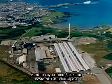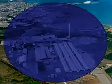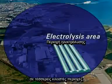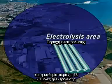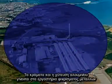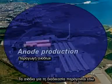This plant is situated close to a deep-water port for importing the raw material. The site is really 3 plants in one. Electrolysis takes place in 4 covered areas, each half a kilometre in length and each containing 78 electrolysis cells. The aluminium is alloyed and cast in the metal finishing shops. Anodes for the process are produced here.